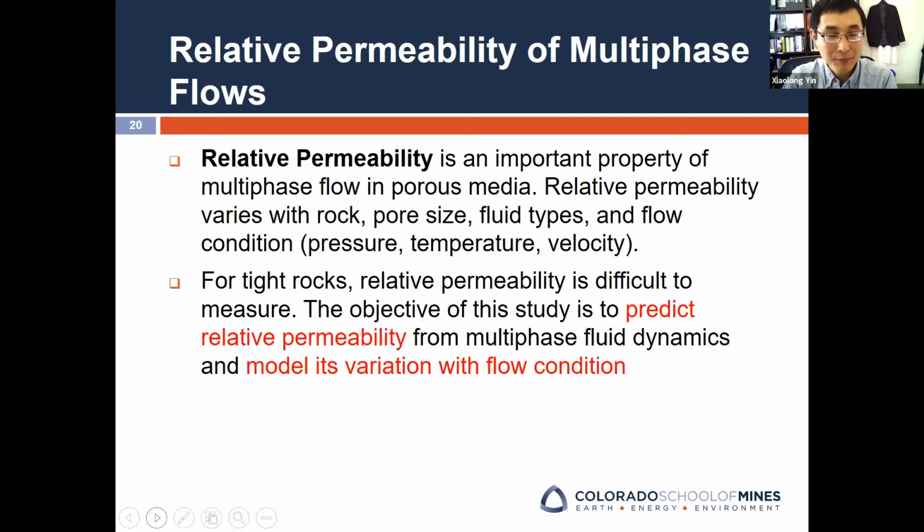The snapshot that I'm going to talk about today is on relative permeability of multi-phase flows. For us doing reservoir management work and reservoir simulations, we know that relative permeability is an important property. It is actually not a constant, as we usually consider, but a function of saturations. Relative permeability actually varies with the flow condition, and that's the topic that we're quite interested in and want to investigate.